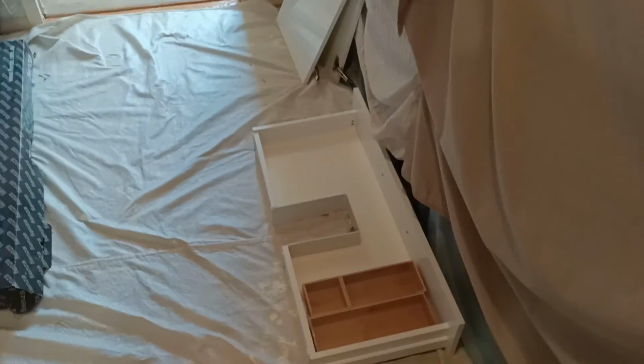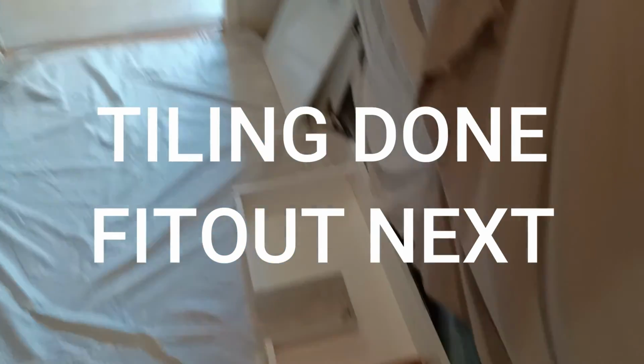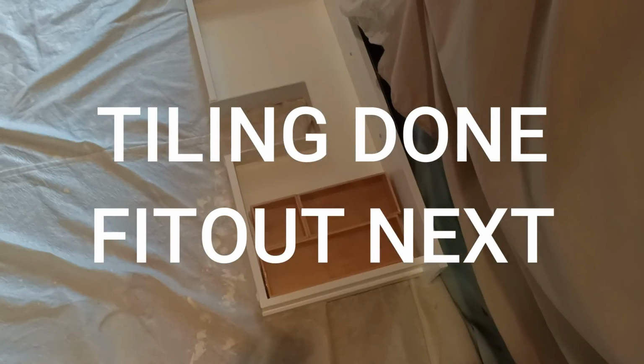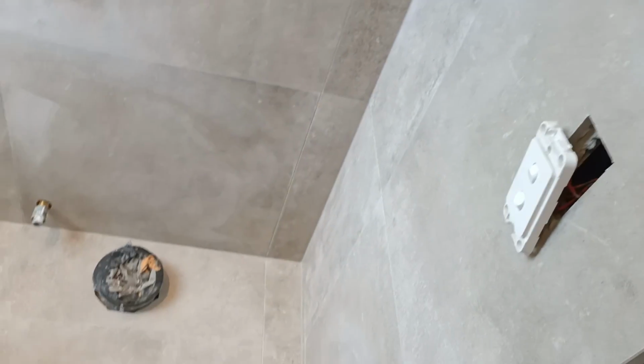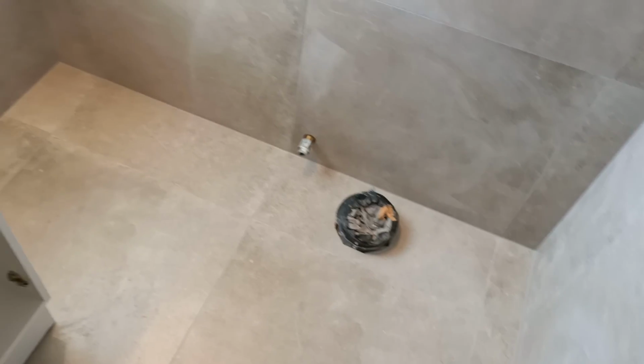Progress is being made on our ensuite. It's fit out today. Tiling was finished 2 days ago. And we have the insert for the vanity, which is here. Tiling's all complete. So this will be the shower recess. Have to be measured up for the glass. And tiling all done, and today and tomorrow it'll be fit out.